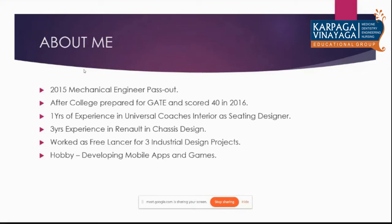Other than these two careers, I have also worked as a freelancer on industrial design projects. So this is my career path till now. And as a hobby, I'm currently learning programming and developing apps and mobile games. So this is a short intro about me.